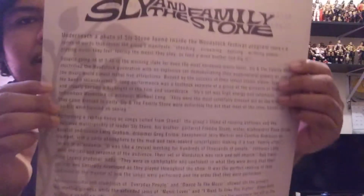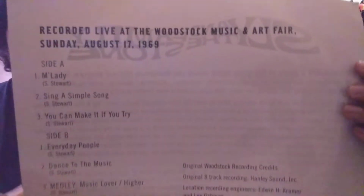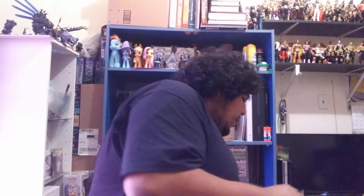But here's similar to Santana and Janis Joplin. And if you're wondering why they have it and not Creedence Clearwater or some of the other ones, it's because the CD from this whole lineup was released as a set called the Woodstock Experience. And these are the artists that were released on CD. So this isn't the first time you hear the whole set list, but it's definitely the first time on vinyl.